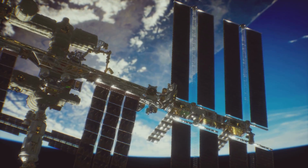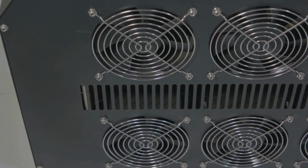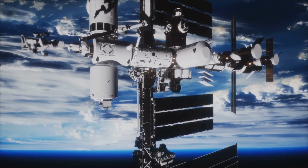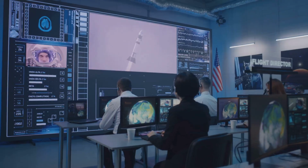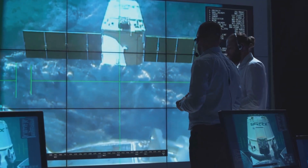Electric heaters kick in if things get too cold. It's like having jackets, fans, and electric blankets all working together. The air stays at the right temperature and humidity, and equipment runs smoothly. Ground teams constantly monitor and adjust systems to keep the balance just right.